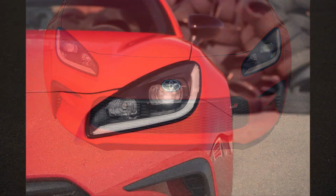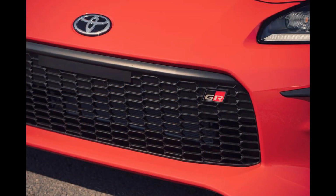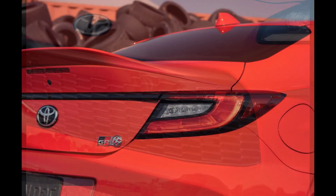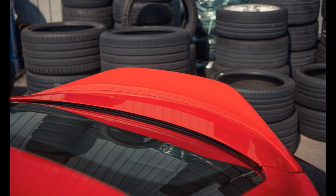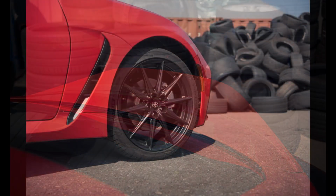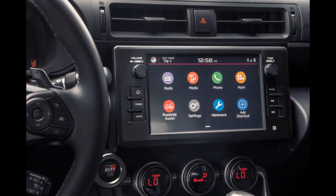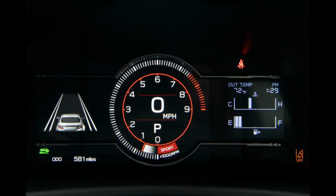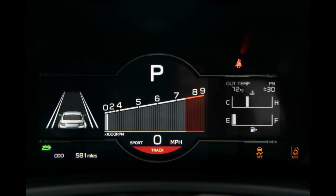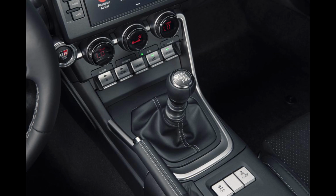Interior, comfort, and cargo. The 2023 GR86 retains the relative size and shape of the outgoing model. The GR86 and the Subaru BRZ are unique in the affordable sports car market as the only two that offer seating for 4. Not that the rear seats are all that comfortable or spacious, but they're nice to have. The Subaru and Toyota models appear to share their interiors, save for some changes on the dashboard surrounding the infotainment display.